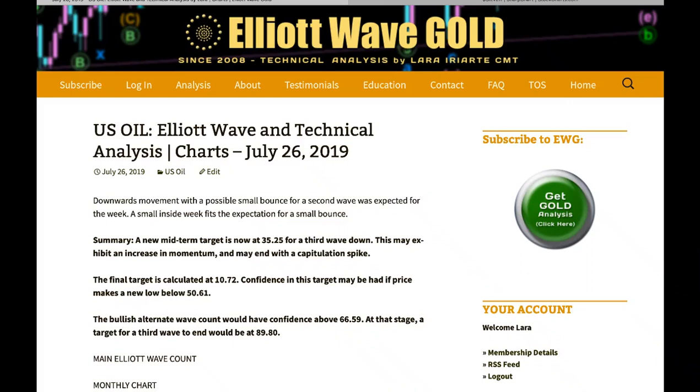This is Lara with your end of the week oil analysis for the trading week ending Friday 26th of July. I have a new midterm target for oil at 35.25 for a third wave down. This may exhibit an increase in momentum and it could end with a capitulation spike. The final target remains the same at 10.72.